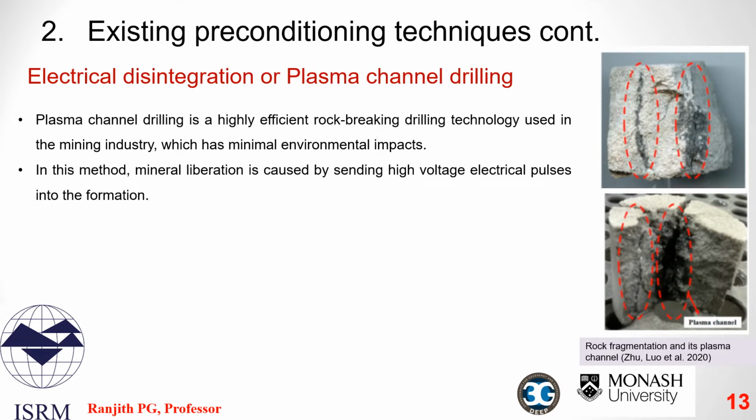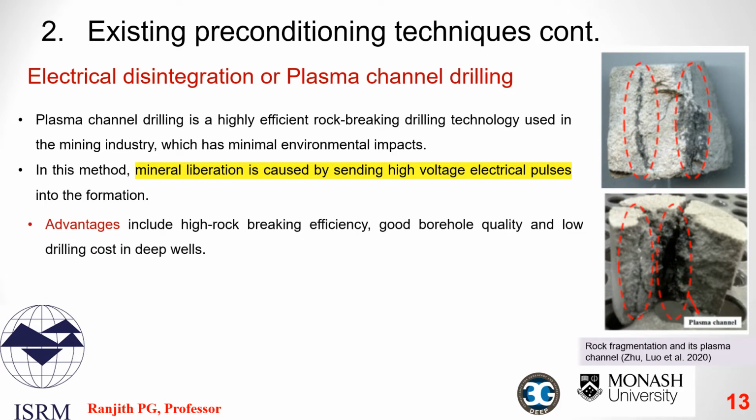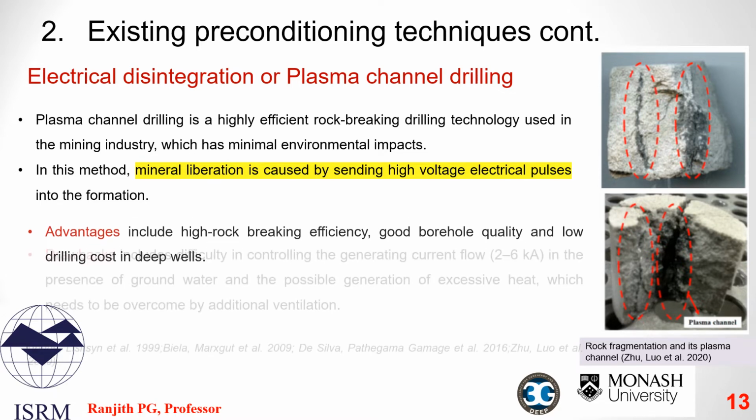Now we come to a somewhat less known preconditioning technique, electrical disintegration or plasma channel drilling. This is a highly efficient rock breaking drilling technology used in the industry, and in this method, mineral liberation is caused by sending high voltage electrical pulses into the rock formations. This method can achieve high rock breaking efficiency, good borehole quality, and low drilling cost in deep wells.